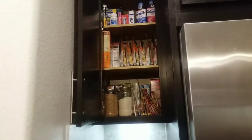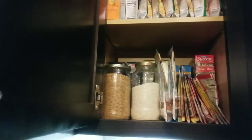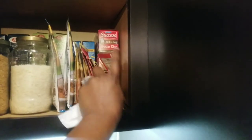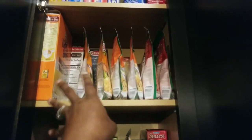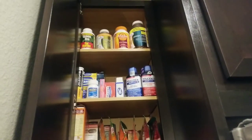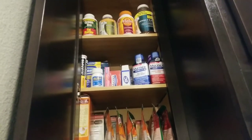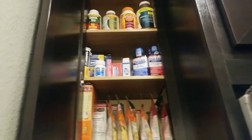Last but not least, y'all, I hope I don't have to make this into a 2-part series, but nonetheless, here we go. The bottom shelf right here, we have food items. We have brown rice, jasmine rice, some pastas in the back, some mac and cheese, some seasonings, gravy, etouffee mix. Up here we have instant noodles and instant rice, dirty rice, yellow rice. And these top 2 shelves are dedicated to medicine. We have a lot of cold medicine, headache medicine, over-the-counter pain medicine, and our vitamins at the very top. In the event we get sick, we are well prepared here.